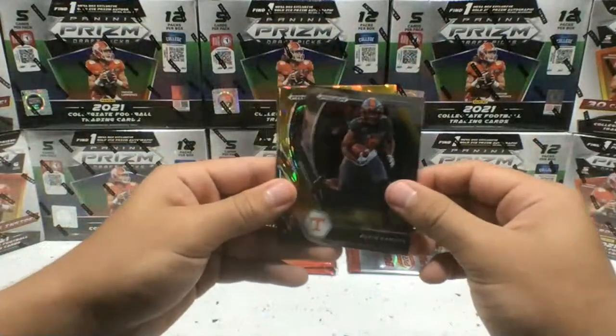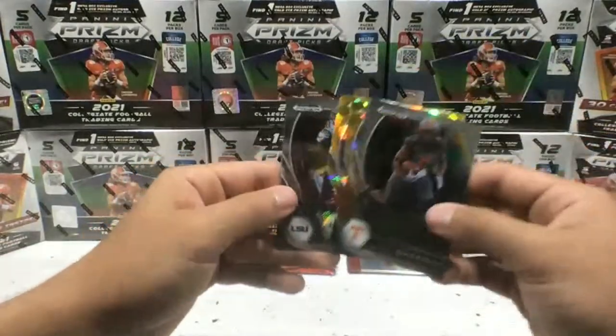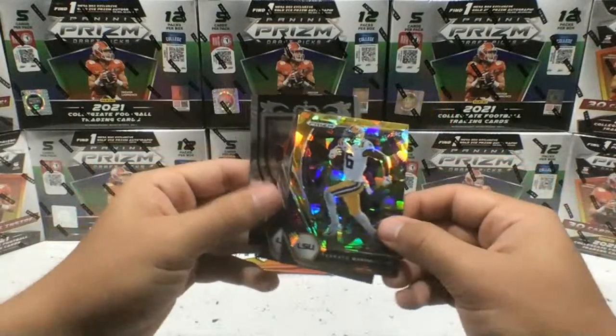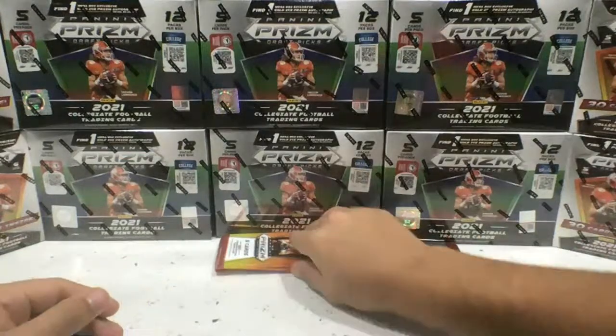Alvin Kamara. Gold Ice, Jerry Jeudy. Rookie, Gold Ice, Terrace Marshall Jr. Rookie, Terrace Marshall Jr. So here you go. Back-to-back, Terrace Marshall Jr.'s. And Crusade rookie Najee Harris. Nice Harris there for the Steelers.